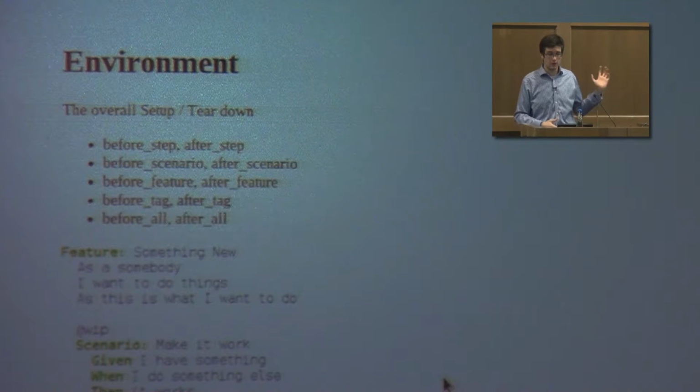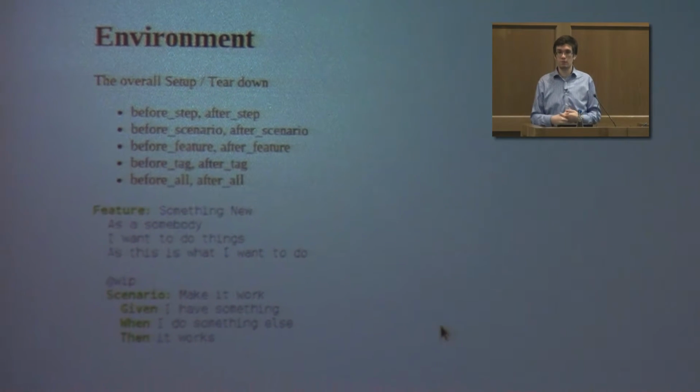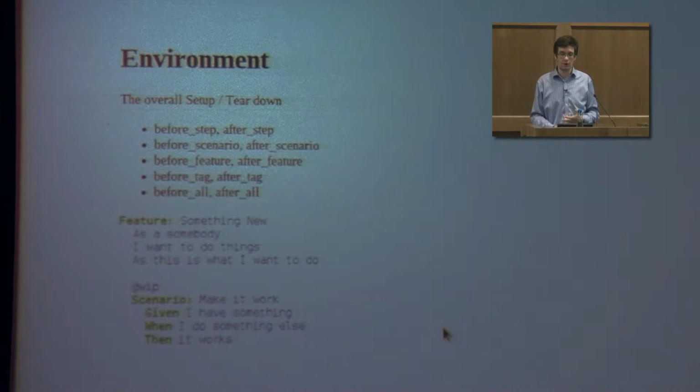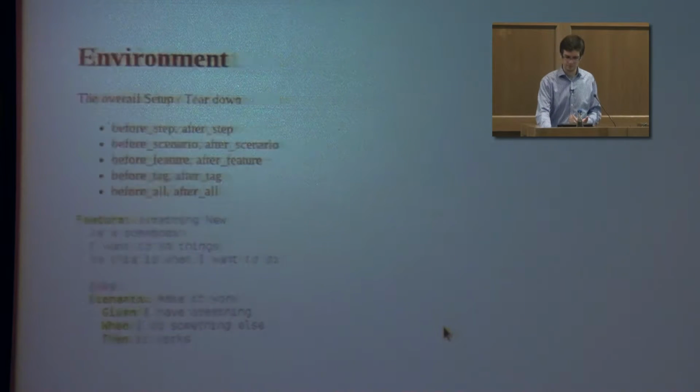So the environment is the overall setup here. It has a number of different things that you can hook into, so before and after each step, scenario, feature, tag, or everything. It allows you to set up the overall context around all of this. So, for example, before all might be fire up a VM running your application, because that has to be running for everything. That would be an example.